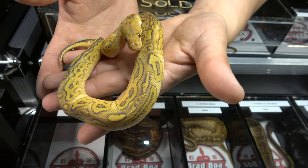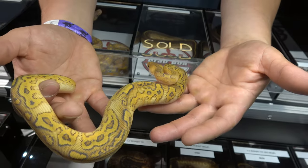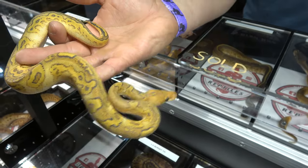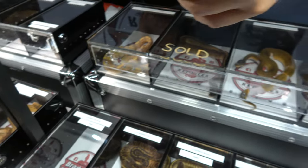Russo is really another gene that a lot of people really don't work with. It's kind of under, it's been around forever, but there are some pretty sweet Russo combos out there. I would say in the future, I would like to take a Desert Ghost to this. Definitely. The Desert Ghost Hypo, they glow. They're insane.